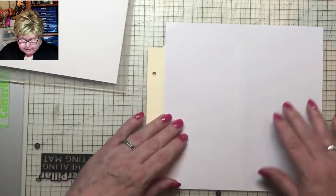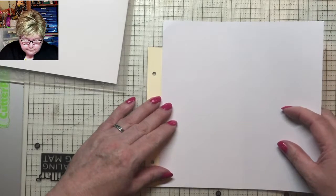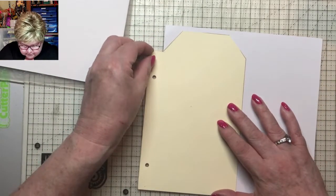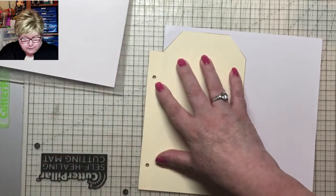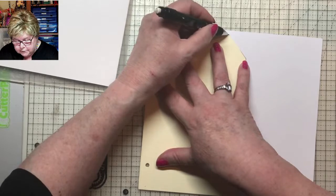Right, so I just want to cut this out to the size of my tag. Actually, be easier that way, wouldn't it? Let's be honest. So I'll just get that there, get that on the edge there. I'm just gonna draw around it. I could cut round it, you know, with the thing, but I'm just gonna draw around it.